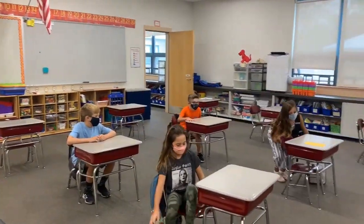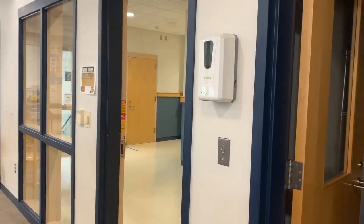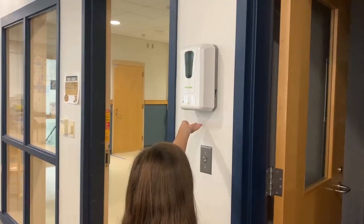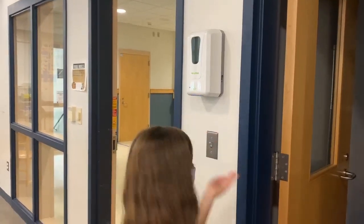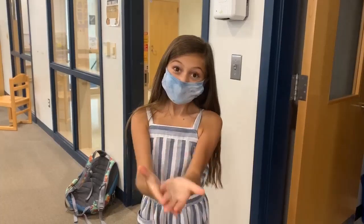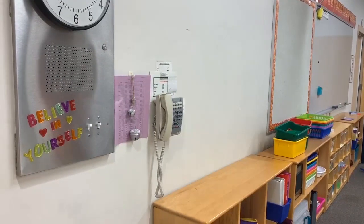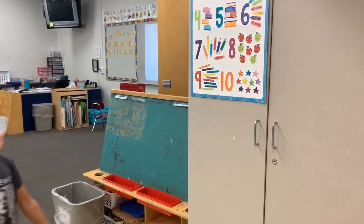Our hallways, offices, and classrooms will be marked to help students keep physical distance from each other. Classroom doors will be propped open for easy entry. Hand sanitizer will be placed in strategic locations around the building. Students should use it before touching any shared space or item, such as a door handle or light switches.